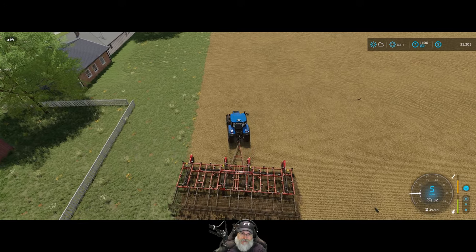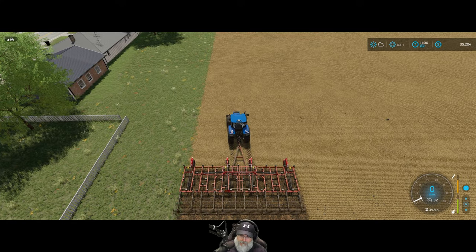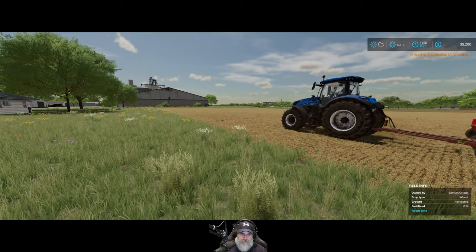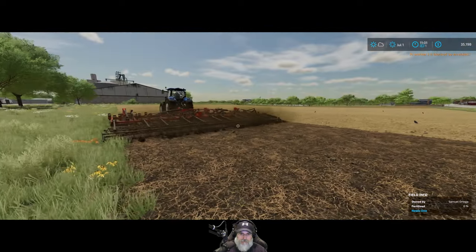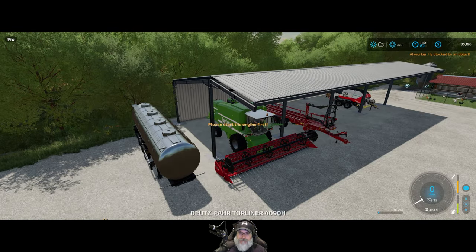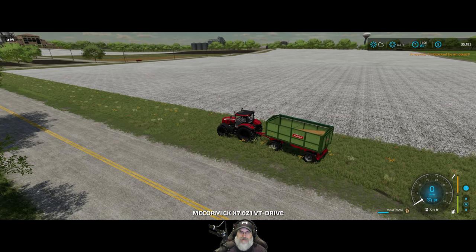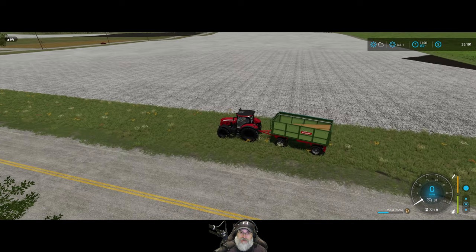So nice and lined up here. Okay, go to it. Very good. Okay. Back to you. We'll eventually make it to the train station to drop our stuff off.